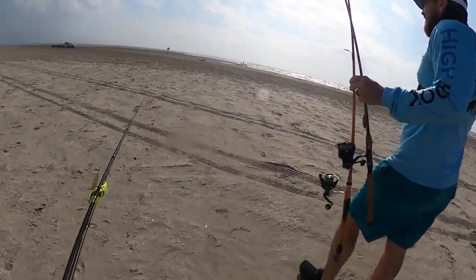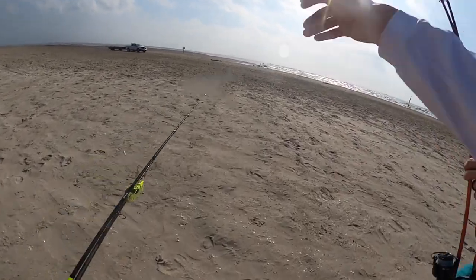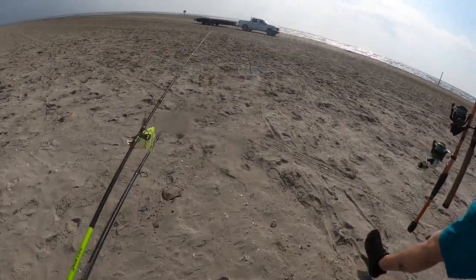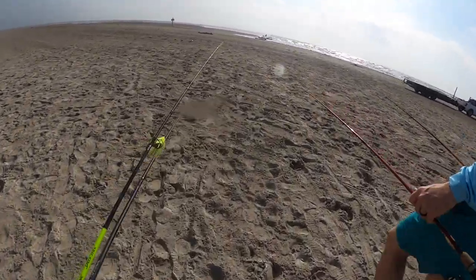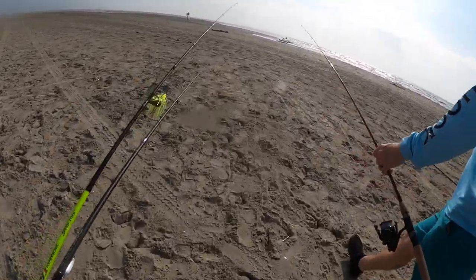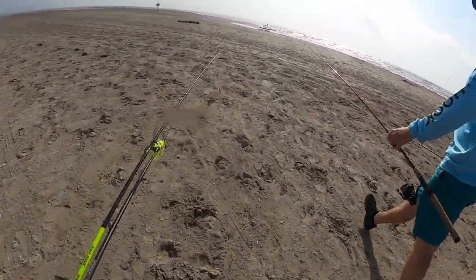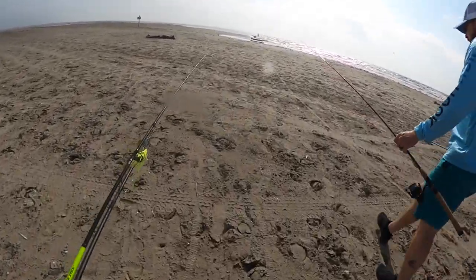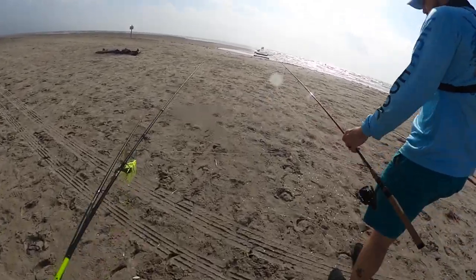Y'all can follow us out on the jetty. This ought to be fun. You can see it ripping and roaring right out there. That's what we're walking across, guys. We are over here at the East Beach in Galveston. Actually, my first time at the East Beach, and I used to live in Galveston, so I gotta say, pretty clean beach though. Not a lot of tourists right now with the coronavirus going on, you know?